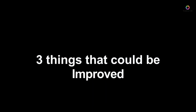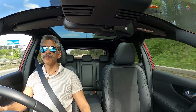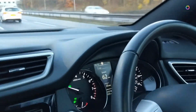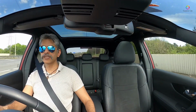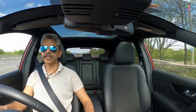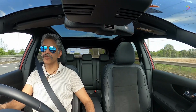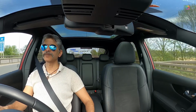Coming to the parts which could have been a little better. It might have been improved in the later versions of this car. So there is a new version of Qashqai which has come out this year, for example, which has got a few of the things that I am missing in this car. So you never know, things have improved. But I still wanted to mention these things which I sort of disliked in this particular car.